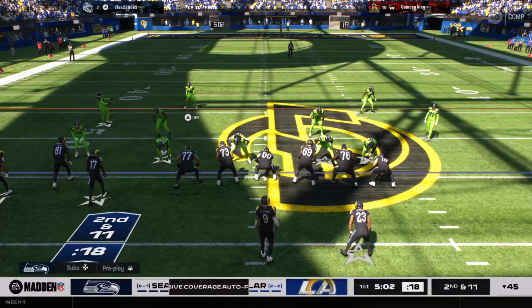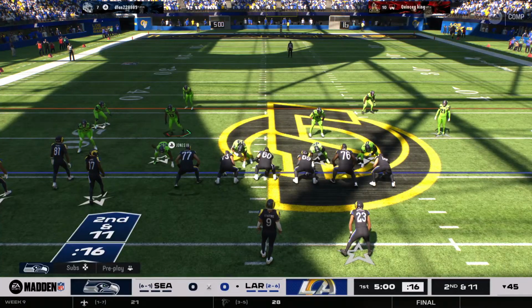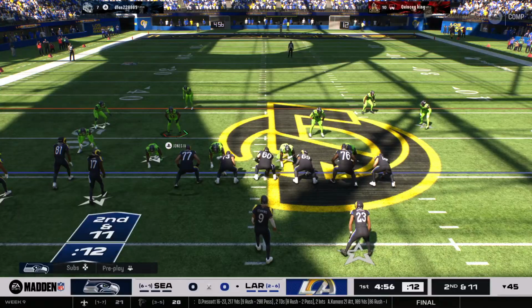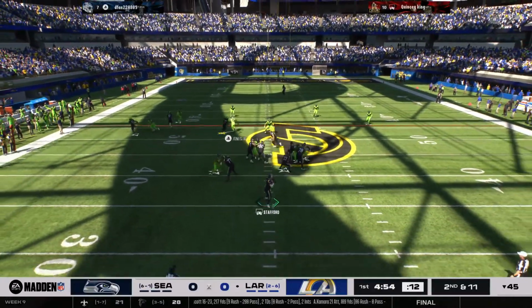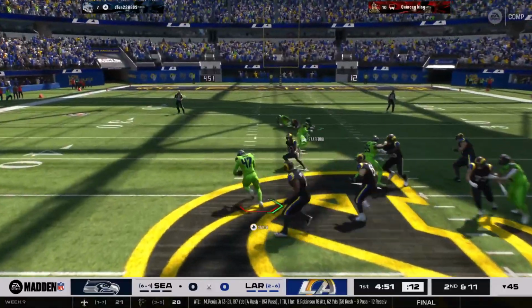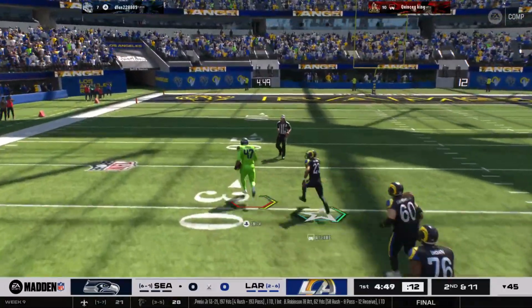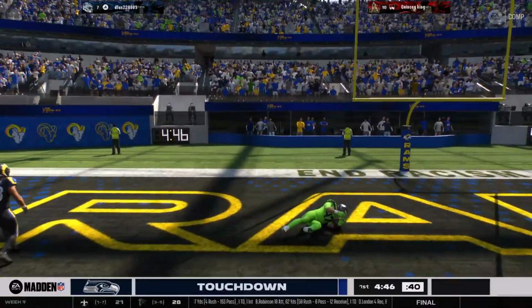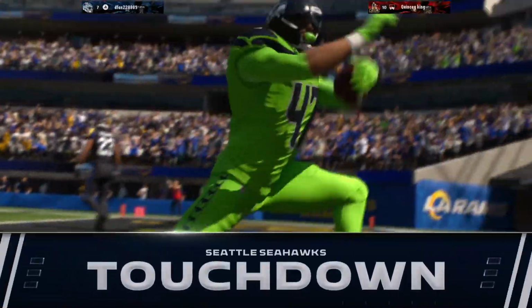Back to the line they come, second down. Set. Shotgun snap to Stafford. Trying to float that one in, and defender's there for the interception. And they're going to score. It's a pick 6 for Seattle.